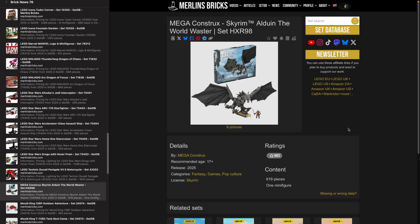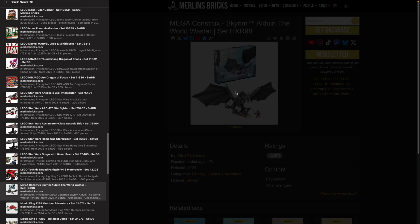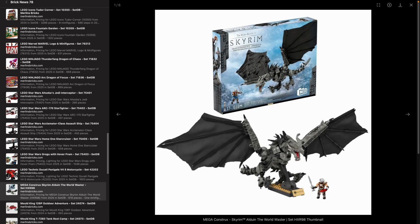Moving on to Mega Construx or Mega, whatever you may call it. I don't have availability or price point yet from North America, but I can tell you that they now have a Skyrim set. Alduin, the World Eater. Big Dragon again, HXR98. Personally, I'm really excited about this one. I kind of missed the Game of Thrones dragons, so really looking forward to having dragons again. I mean, this is a relatively small one, but I think especially in the past, what I've been told by people who have built these dragons is how amazing the wings, for instance, were.